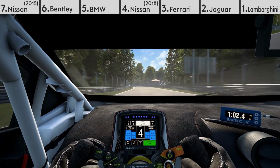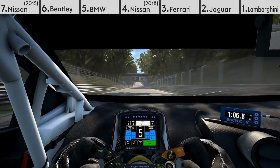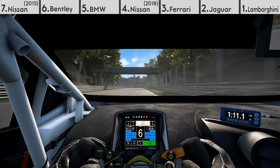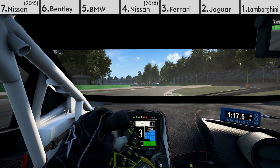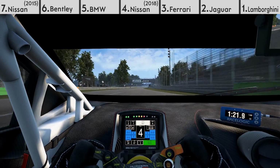Now we head down to Ascari for the final time. Now the curbing on the left, I'd avoid it in this car. It doesn't like it at all. And coming to the exit, this car probably handles the worst coming over this left curb. As you can see, I just go straight off the track.